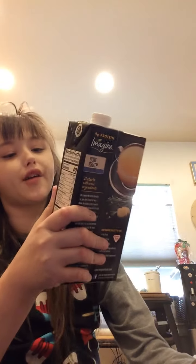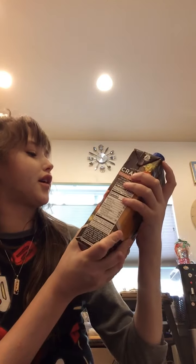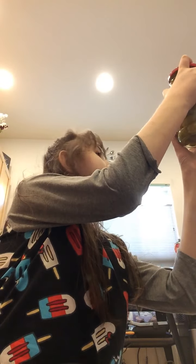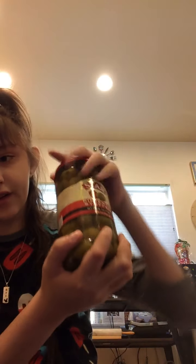Next, my mom got this, and they are the bone broth chicken and the chicken burrito dough. So, those are both broth. Next. Me and my mom also got these. These are the pimento stuffed queen olives. I like the black olives, but I'm not really a huge fan of these olives. I love the black olives. I don't really eat these at all, but everybody else does. I'm like, okay.